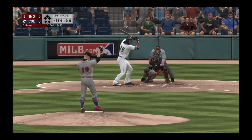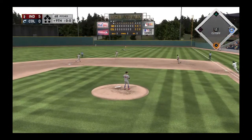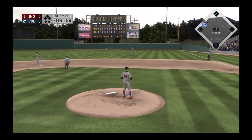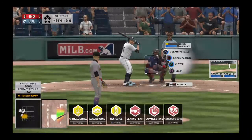First delivery to him on the way. He pulls this one into right. He lays out for it, but he can't pull it in. And now it'll rattle up against the wall. Cut. Hold. And he is into third with a leadoff triple. This guy smokes this thing, hustling all the way around to third.